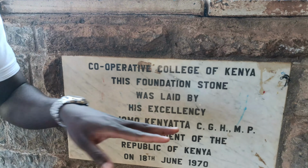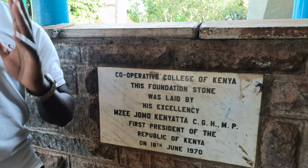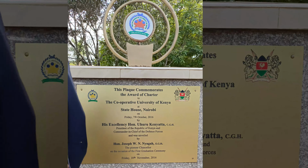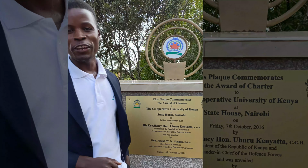This is Cooperative College. Then, today, the Co-operative University of Kenya. What brings us here? JiPOS. It's now time to believe it, that JiPOS is working, and it is working for everyone.